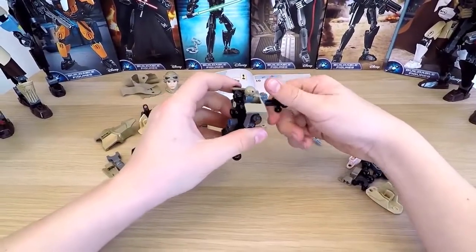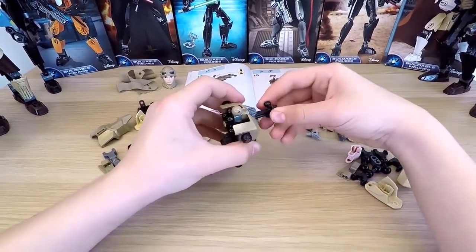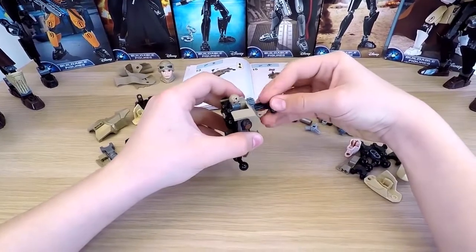I want to demonstrate the work of the machinist. It's a wheel-activated arm-swinging battle function. Whew, that's a mouthful and it's awesome. We'll test it out later.